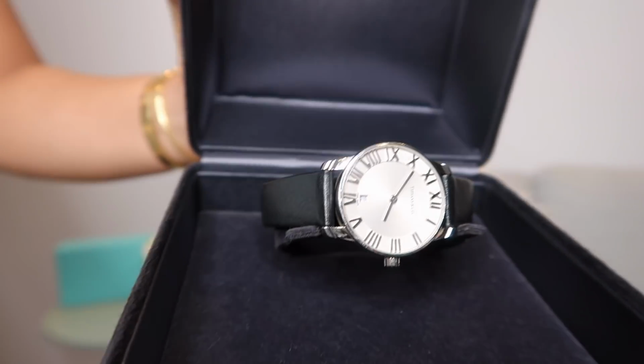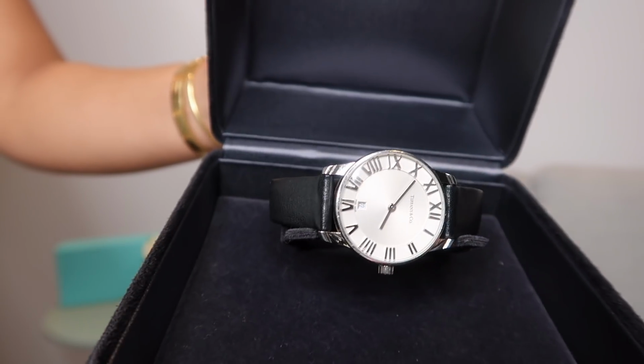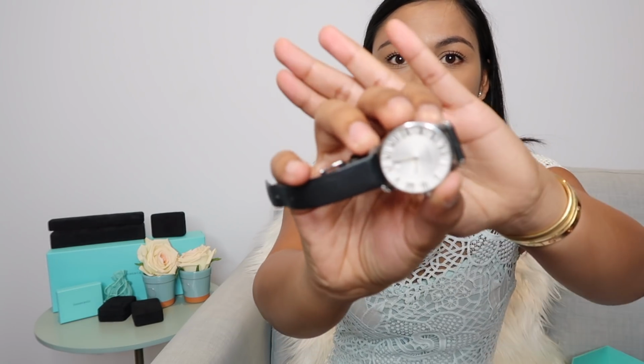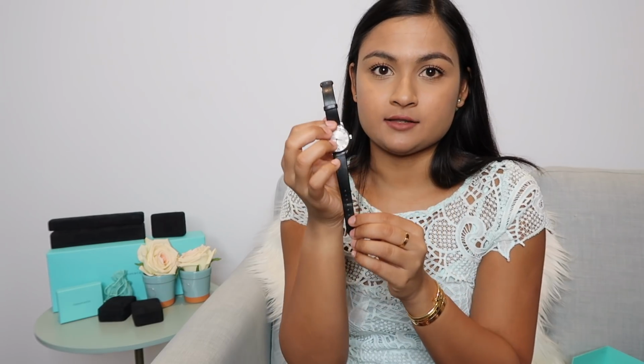I love this watch. I literally wore this every day since I got it. This was a graduation present, and since I graduated, I've literally worn this every single day for years. It is such a beautiful bracelet. So this is in sterling silver. It's a bit too bright to show here. It's got a mother of pearl face, and I've got the black leather strap on it.